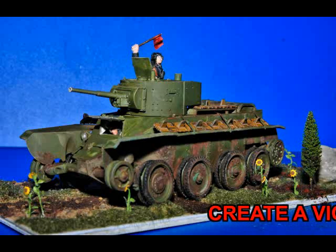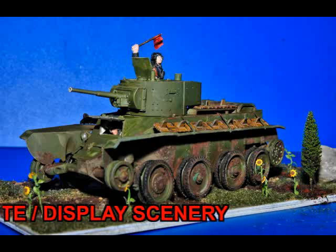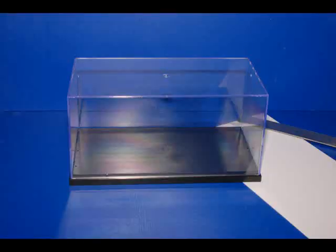My BT-5 is finished, but I still have one more thing to do. I'm going to put my tank inside an acrylic display case. But first, I'm going to create a very simple glue, grit, and grass landscape to set my BT-5 down onto.